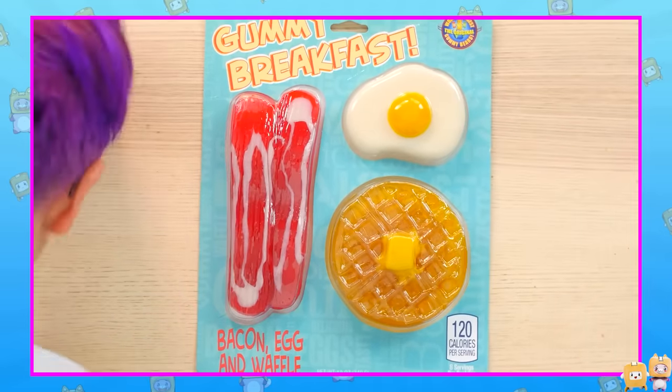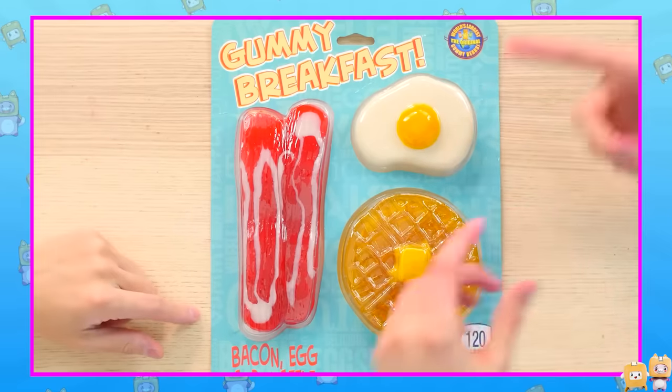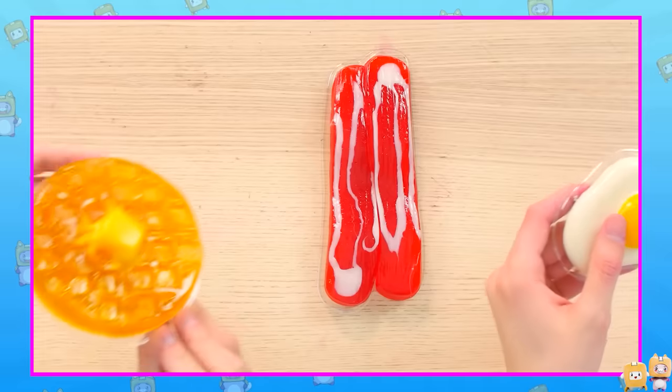What? Okay, so you like waffles, eggs, and bacon. They have this entire pack, but it's gummy. I don't know how I feel about this. I don't know if this actually tastes like a gummy egg. But I guess we're gonna find out. Okay, let me open this up. Oh no, I thought it would taste like gummy bears.